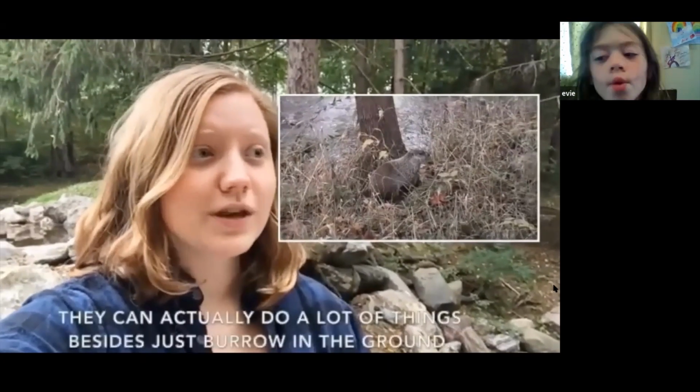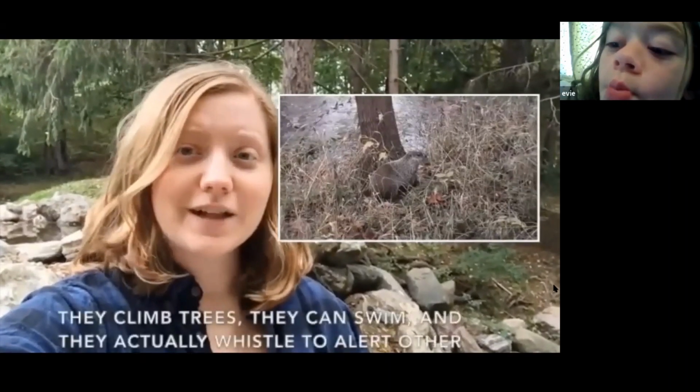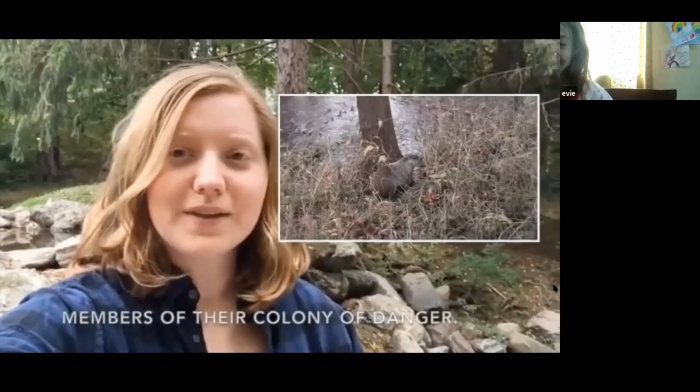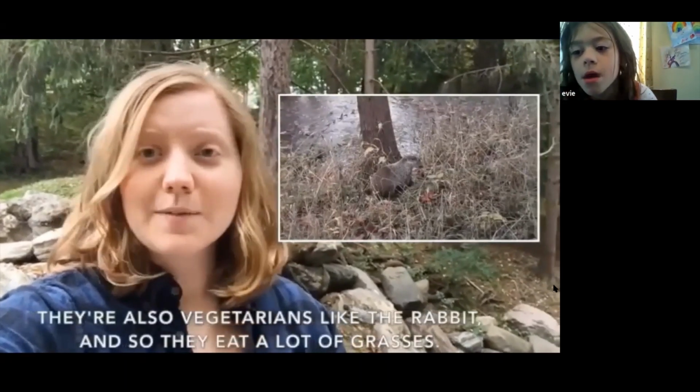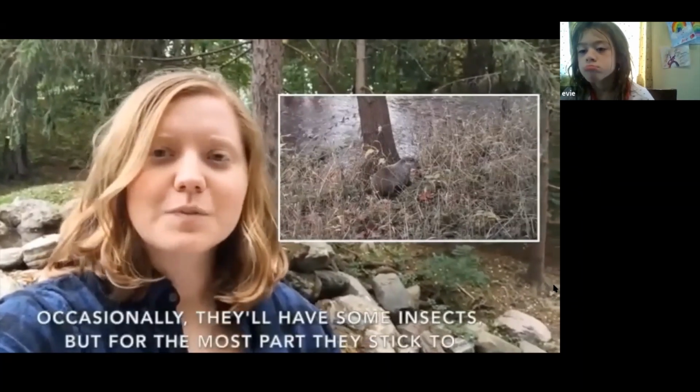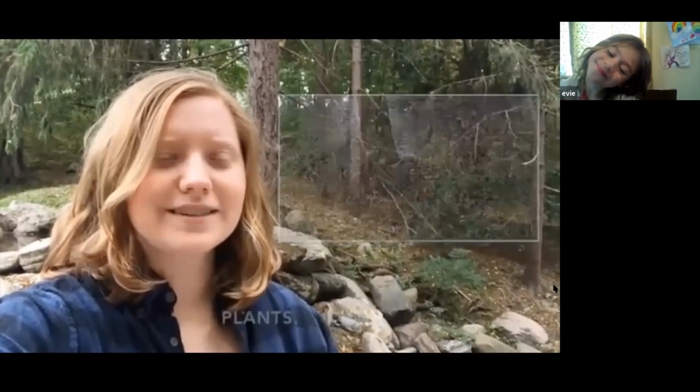They can actually do a lot of things besides just burrow in the ground. They climb trees, they can swim, and they actually whistle to alert other members of their colony of danger. They're also vegetarians like the rabbit, and so they eat a lot of grasses. Occasionally they'll have some insects, but for the most part they stick to plants.